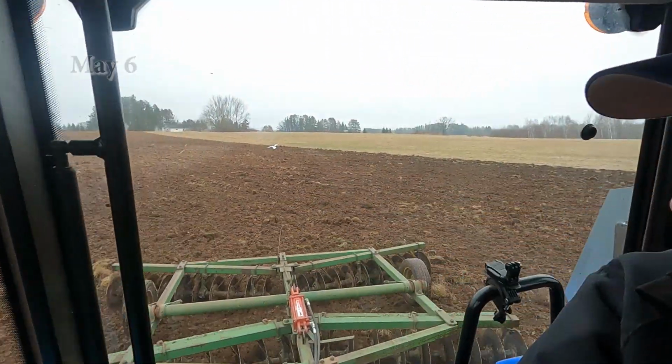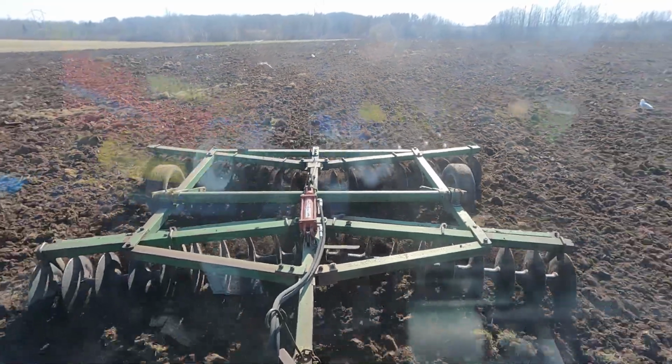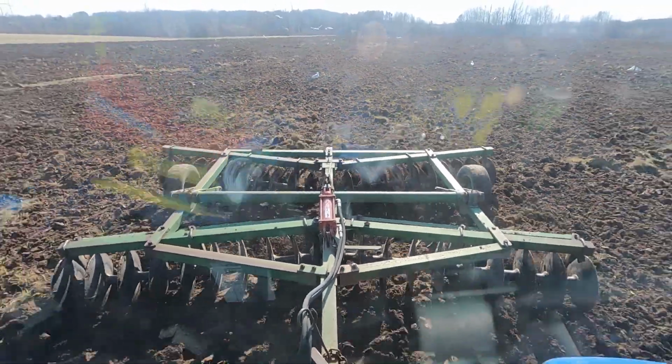Next morning, the forecast rain is holding off for a couple hours, so I'm putting the finishing touches on disking. As you can see, still dry. We've had steady winds overnight, and the soil is a little clumpy. We got a little bit of rain, but not bad. And as I go over the top of it, this wind will dry it off. So I'd like to get this field disked up and ready to go.